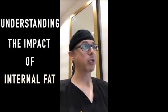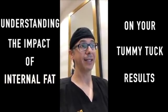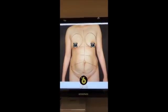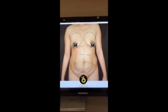Okay, so let me show you our first patient this morning. This lady had a tummy tuck and fat transfer to breast. So this was our patient 3 months ago. As you can see, she's got a lot of loose skin, belly that's bulging out, and some droopier, deflated breasts. This was her belly before surgery.